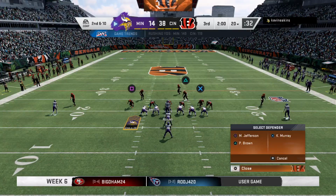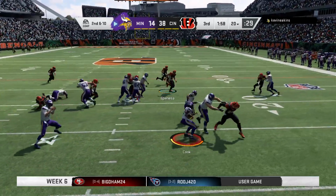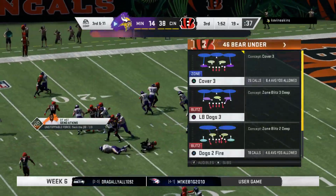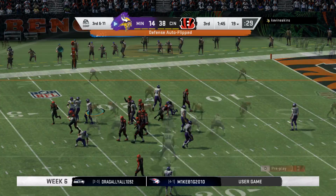After the incompletion, here's second and 10 from the 20. Coming right, this is Cook on the toss play. And maybe a measure of revenge there. He's had his way in this one, but this time they get him behind the line. It'll be a loss of a yard, and that's going to lead to a 3rd and 11.